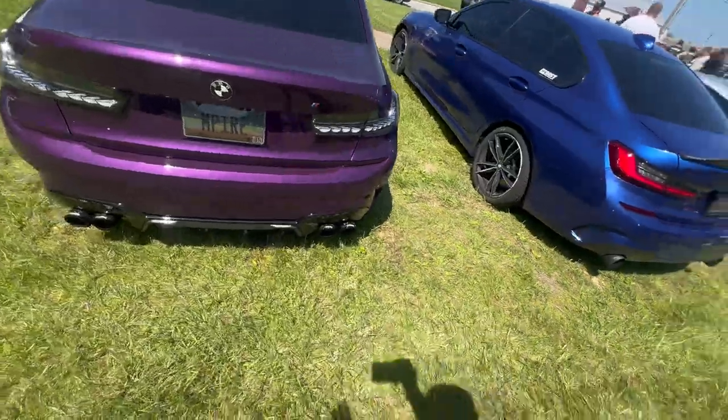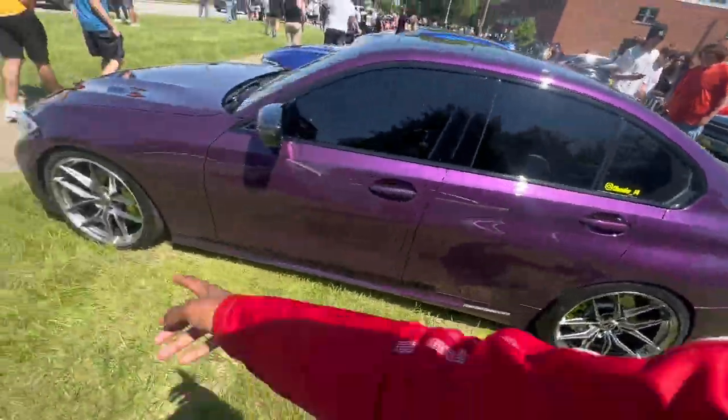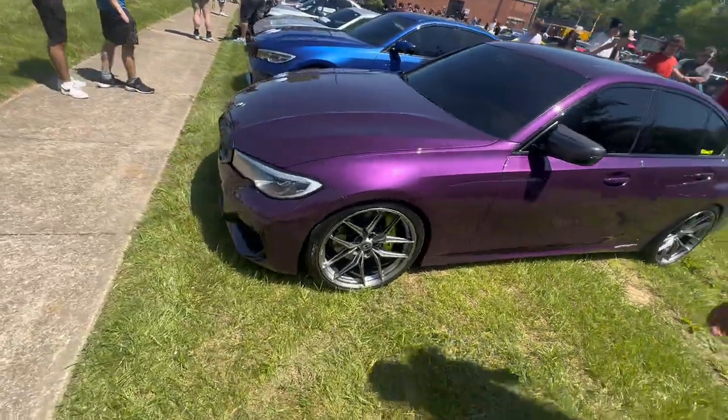This got us a purple M, y'all. Let me know what y'all think about this. We seen this yesterday, like I said. It got the green headlights too. It looks clean.